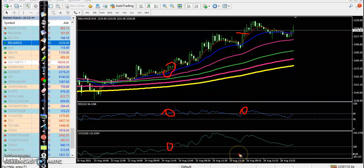So we need at least three confirmations. We have seen only one confirmation, this one, and no other crossover. You can apply a bouncing strategy, but I'm not interested. At least I need three confirmations.